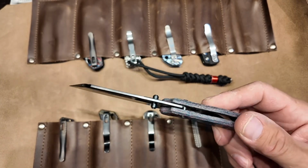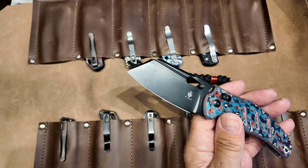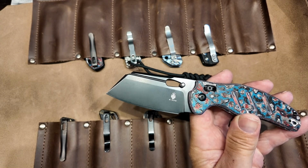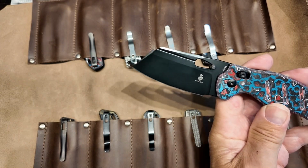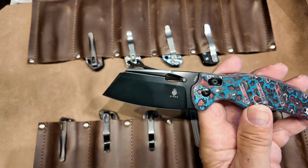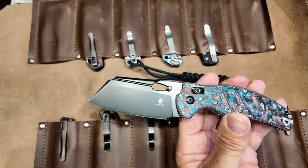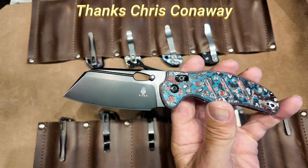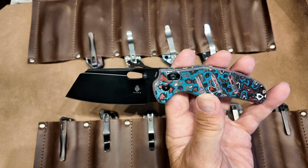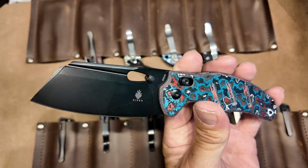But let's go back to this one here. Let me give you some stats on this one. Well, let me tell you about Sheepdog. Sheepdog was started in 2011 by Chris in Kansas, and he started in his garage and then went on to work for Sniper Blade Works, and kind of learned his way around the whole process of this. And then Sheepdog was launched. Gotta appreciate it. He definitely chooses some exotic, cool materials. Especially his customs are fantastic looking.